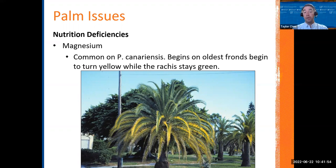So that's typically a magnesium deficiency, but usually that's from a pure lack of nutrient management for palms. Some palms don't even show a magnesium deficiency, but we see it in those Canary Island date palms pretty readily. And again, these start on the oldest fronds and work their way to the newest.